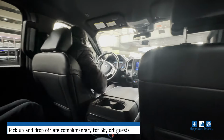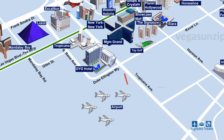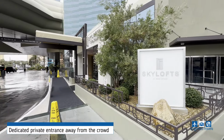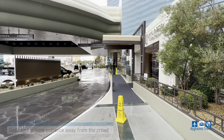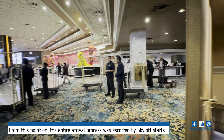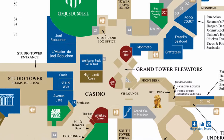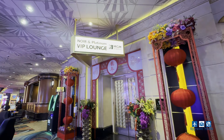Our stay at the MGM Skyloft started right away once we got to Las Vegas Airport with complimentary private pickup. After the short drive, we arrived at the dedicated Skyloft entrance, away from the busy main entrance. From there, we went through the Skyloft bell desk and into the main lobby. However, as guests of the Skyloft, we don't have to wait in the lobby. Instead, we were escorted to the VIP lounge.